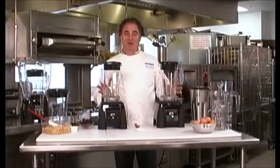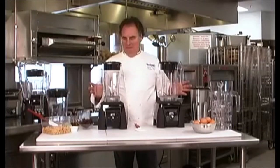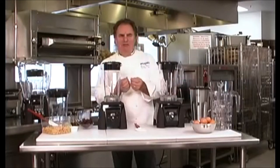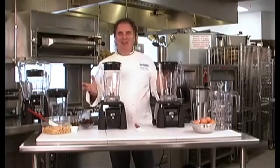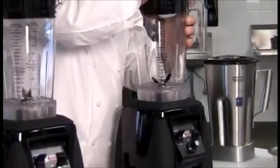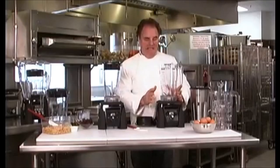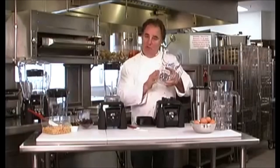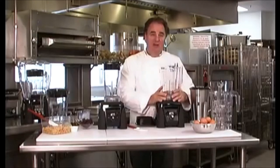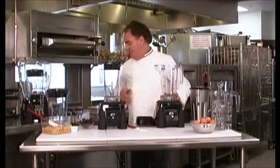And now let me show you what we can do. Egg whites, never done before. Ganache chocolate ground to a powder, never done before. Hummus in seconds. Egg whites first. All right, let me show you. It is the variable speed and the jar configuration, very wide at the bottom. They can do egg whites. It takes about 3.5 to 4 minutes, but it's flawless.